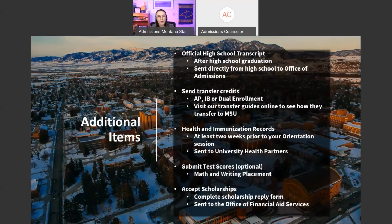online. One other thing you may notice on that checklist is your health and immunization records. We don't require these by any specific date, but we do ask our students to send those to us at least 2 weeks prior to their orientation session, because we can't have you enroll without those records. So make sure you get those sent to us so you can actually enroll in your classes. You're not going to send those to our office. You are going to send those to the University Health Partners office, and you can mail them, fax them, email them, or submit them through an online portal. There are multiple different ways you can send those records to us.